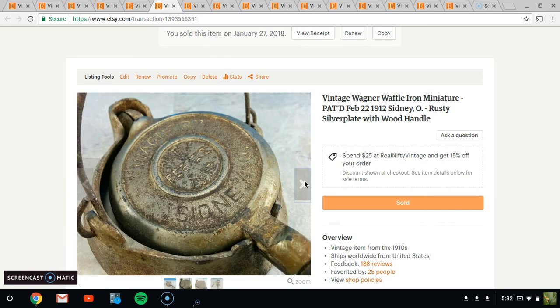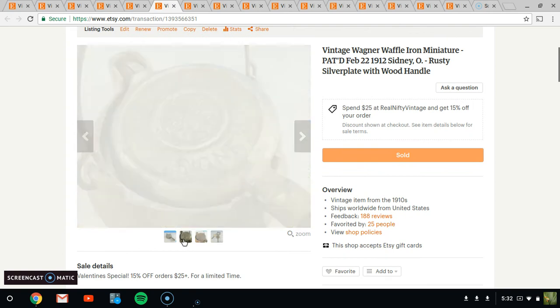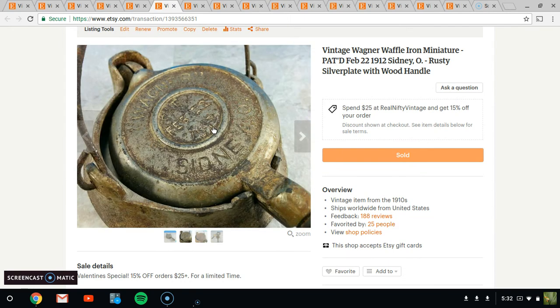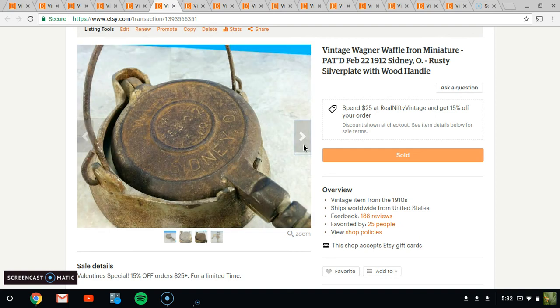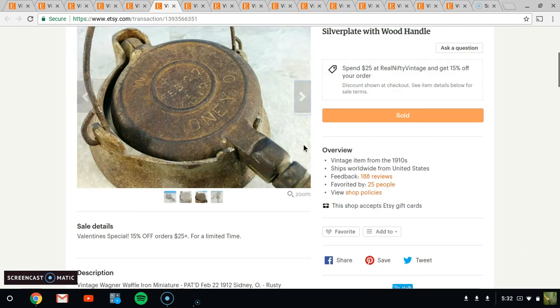It says 1910 on this side and then 1912 on this side. So I don't really know what's going on with it. And in my research, I couldn't figure it out. So luckily it sold though. So very nice.